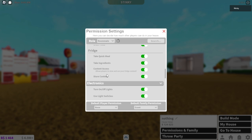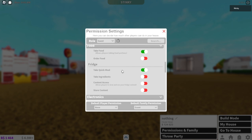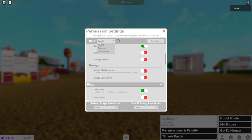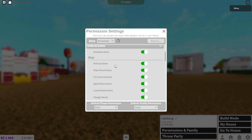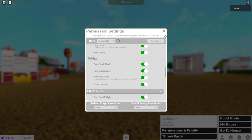Content access allows players to view and use your fridge content. So if you turn that off, roommates will no longer be able to use your fridge content. Take ingredients, take quick meals. So you turn that off, and now no one will be able to steal from your fridge. Yeah, all those are on by default for roommate, so obviously you can toggle that on and off. And that's the permissions and family tree part of it. I think that this makes the update really amazing.